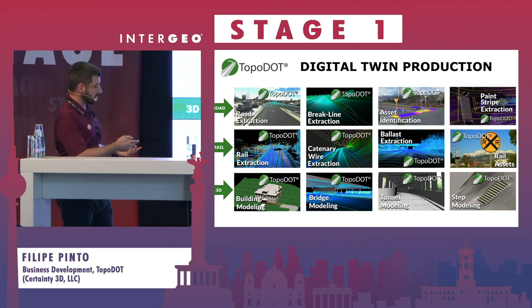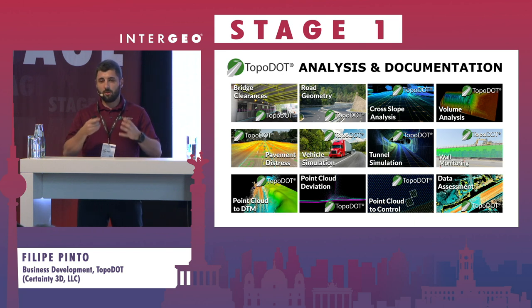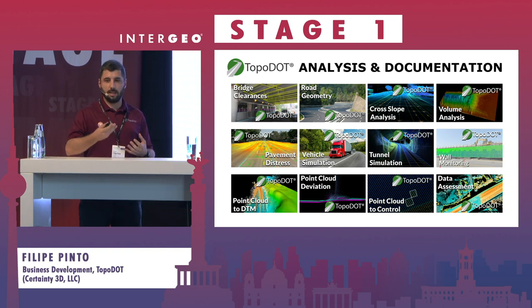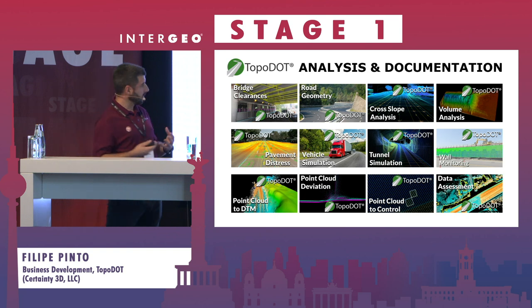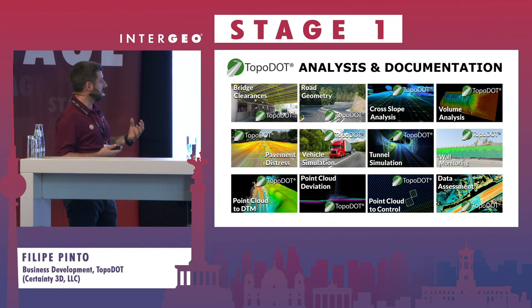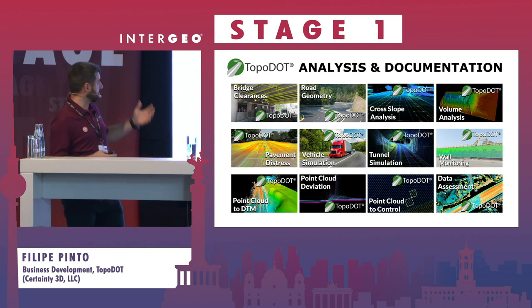And not only that, but from the point cloud and the extracted data, you can also do analysis and report insights to your customers. Imagine you are running a project for a municipality, and they need to understand in the road network what needs to be maintained in terms of pavement.